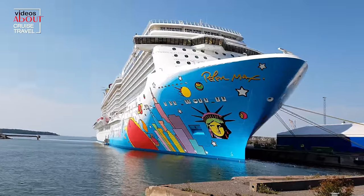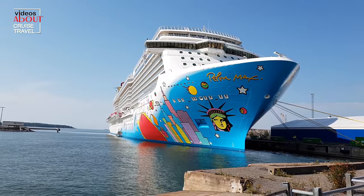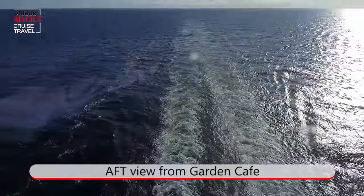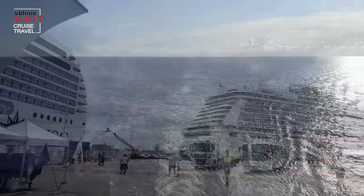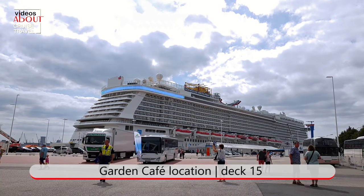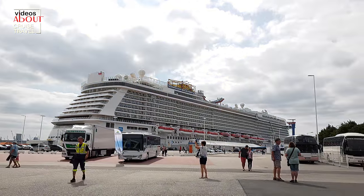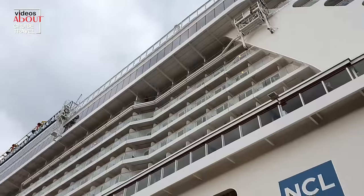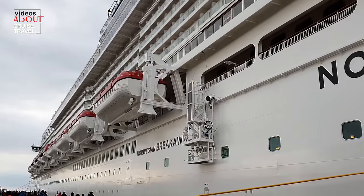Hello everyone! I want to show you the tour of the complimentary breakfast buffet served in Garden Cafe, which is the indoor culinary pavilion similar to a traditional English garden, with a seating capacity of 750 passengers. It seems enough, but if you hit a rush hour, it will take longer to find an available table than to decide what you are serving.